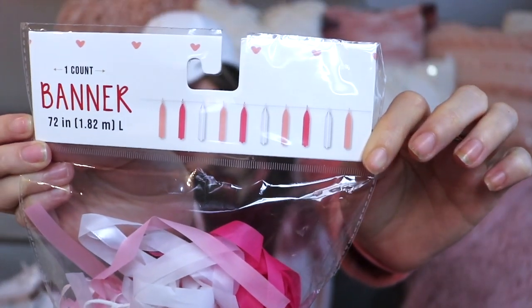The last thing I got from Target was this banner. It's just a bunch of different colors of pink and white. Here's a picture of what it looks like, and this one was only $3. If you guys want, I can film the setup for my Galentine's Day and film all of that process because it might be something you're interested in. I love to throw parties, so I think this one will be a fun one.